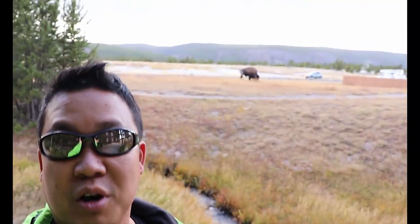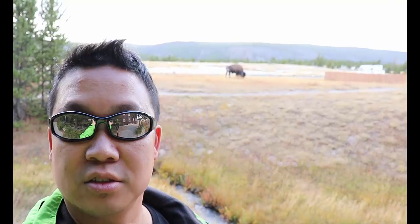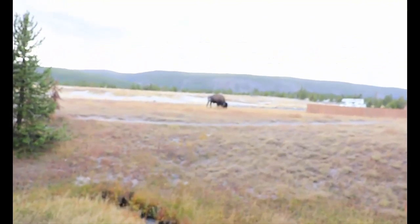Oh my god, so we just walked behind the Old Faithful Inn, and there is a large bison. It's just right back there. He's munching on some food. Look at that sucker. Let me zoom in for you.